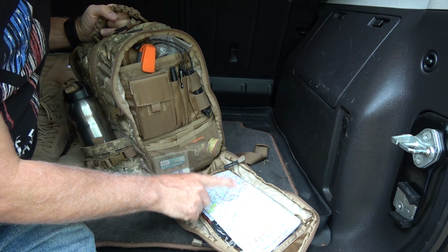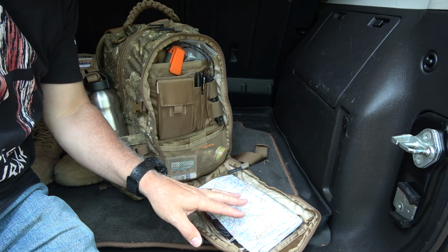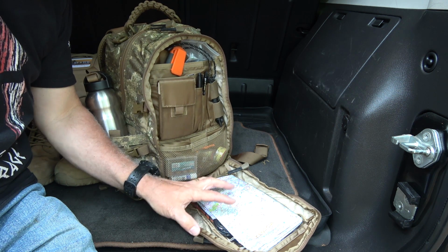Guys, the other day I was using my GPS. I kind of got off kilter, and the GPS sent me another direction. I was not getting signal. I used this map to get me home. Guys, a map is important even if you have your phone.